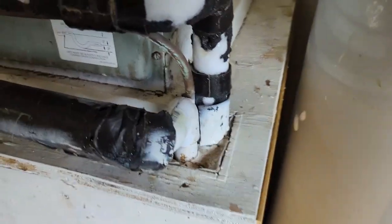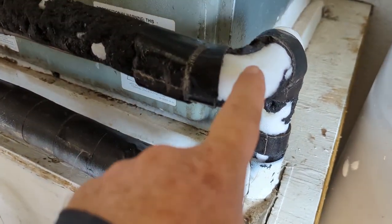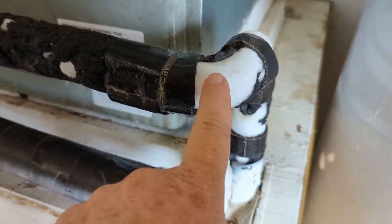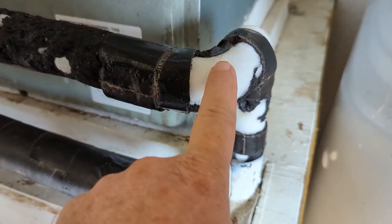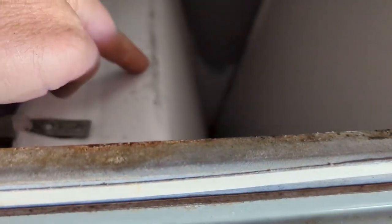You know, it's almost ironic. I had the guys come out to look at the drain. This is actually not a PVC pipe. This is copper. So underneath this is copper. I came home and the compressor's running constantly. This is the radiator, so it's iced. It won't even let any air flow through that.